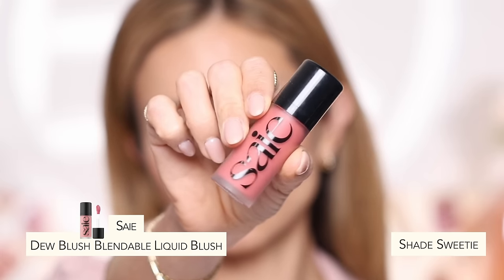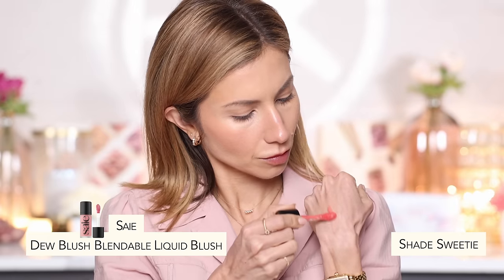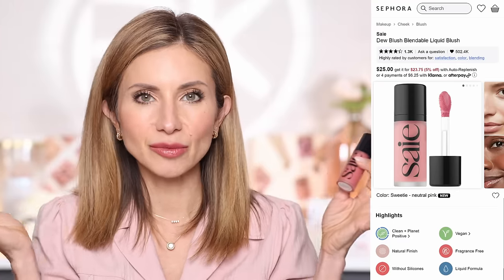Okay, moving right along, Saie Beauty launched some new shades in their dewy blush, and I love the shade Sweetie. They sent a whole package of PR to me, which I was not expecting, and I was like, super cute. I don't actually get a ton of PR, believe it or not, I really don't. So when I receive a beautiful PR package, it's kind of like Christmas. So this is one of my favorite shades of the new ones.